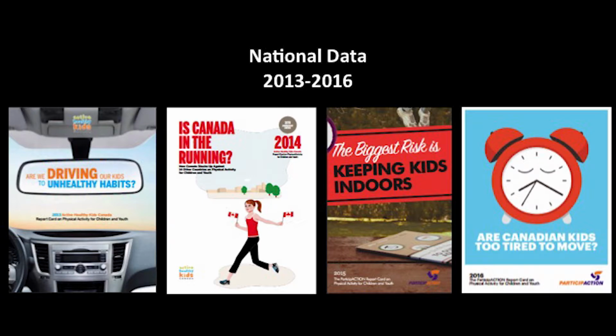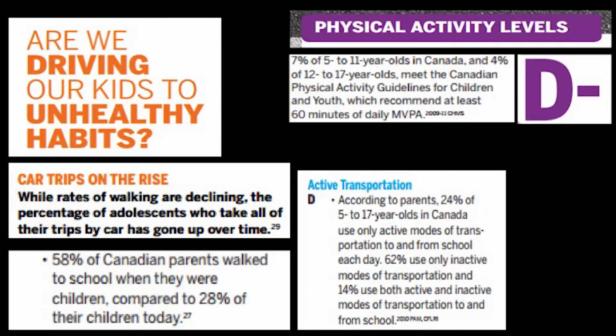If you're not familiar with these research groups, Active Healthy Kids Canada or Participation Canada, they're basically a research organization, and they put together an annual report on the health of youth in Canada every year. So when we looked at the data from 2013 to 2016, there was a definite theme that was coming out in the research. 2013 was kind of the first time that this organization said, we're really inactive, so physical activity, Canadian youth got a D-.